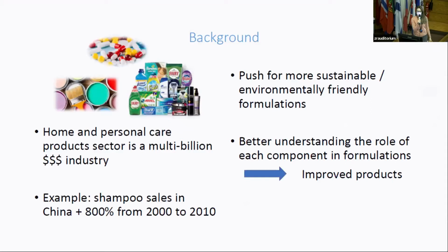So just some background, why are we studying these things? Polymers and surfactants are present in a wide range of different fields, such as pharmaceuticals, paints, and home and personal care products such as detergents, soaps, and shampoos. So the home and personal care product sector is really a multi-billion industry. It's all these products that you have at home. For example, shampoo sales in China increased by 800% from 2000 to 2010. So it's a big industry, and these products are just present everywhere globally.